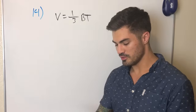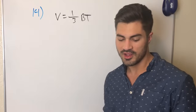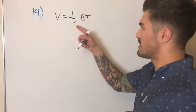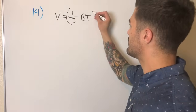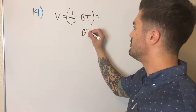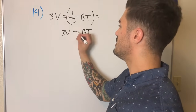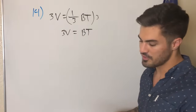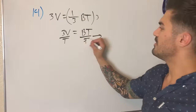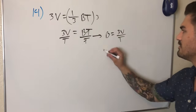All right, so here for number 14, we were just given an equation and told to solve for b. What it means to solve for a variable is basically I want to end up with b equals something, so I want to isolate b. I can multiply both sides by 3 right off the bat, because that'll get rid of this 1/3. 3 times 1/3 is 1. So I'm left with b times t, and that means I have to multiply both sides by 3. So I have 3v equals b times t, and since I'm solving for b, I can simply divide both sides by t. My t's cancel, and I end up with b equals 3v over t.